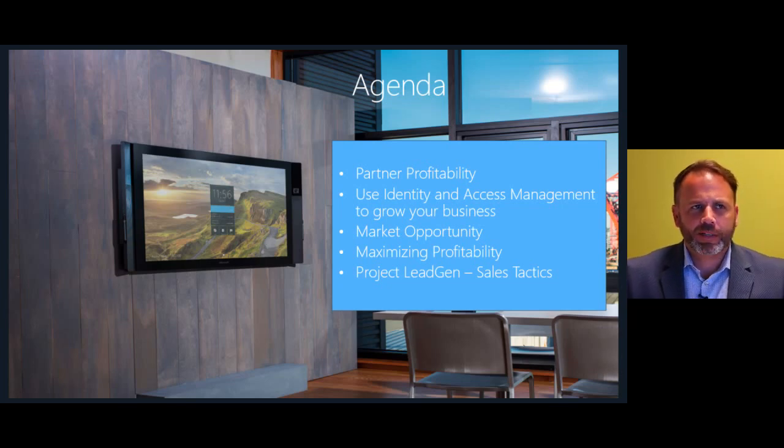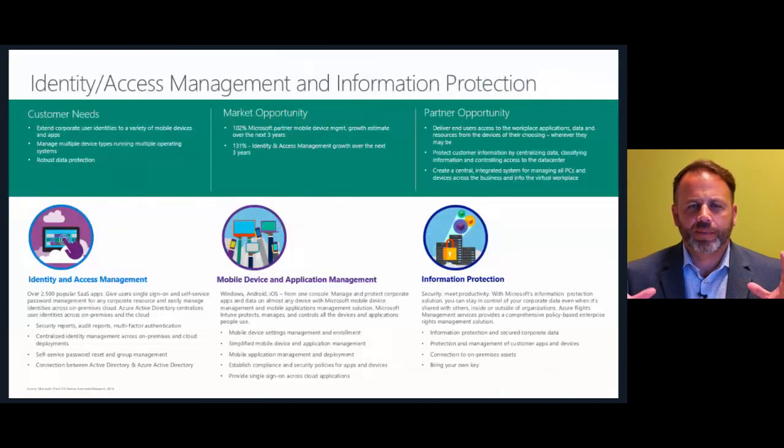All right, so we went into the agenda. First thing to understand, we have a very busy slide here, and what we're going to do is a little bit different. We're not going to just read slides like this. We're going to break it up. On the top row, you're going to have the customer needs, and we're going to talk about that individually. Then we're going to get into the market opportunity, and then the partner opportunity, which is really important.